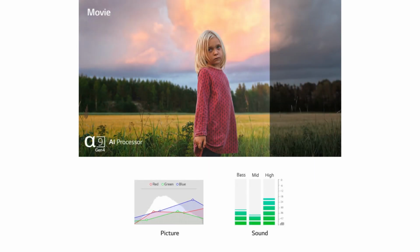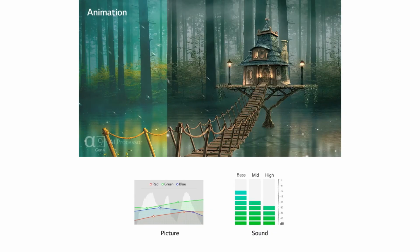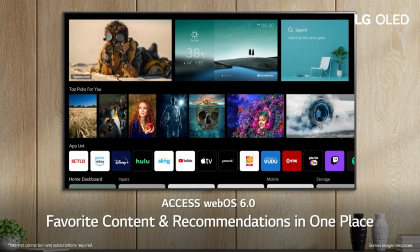The powerful A9 Gen 4 AI processor on board offers excellent image quality, excellent motion handling and good upscaling, although sometimes we found that upscaled faces were a little redder than they would be in real life. That's a really minor niggle, though. The visuals here are first class.